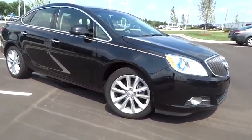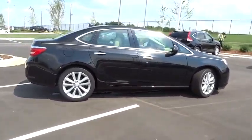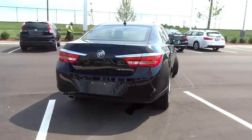2012 Verano. Buick Verano is a compact car built on the Delta II platform, designed and built from the ground up with the idea of it being a Buick, and is priced below $20,000. This vehicle has less than 20,000 miles.